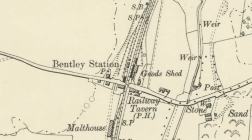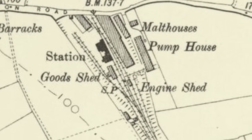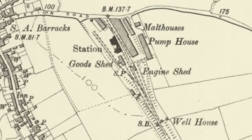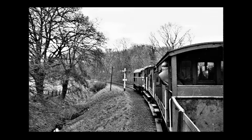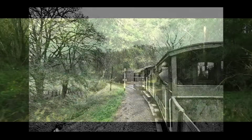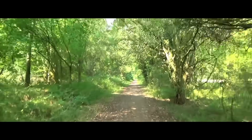Let us go then, together, to seek out its route and to locate its relics, to take in views from the past, and to journey where trains once ran, and where rails once lay.